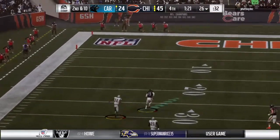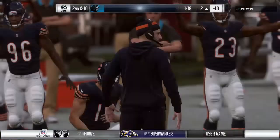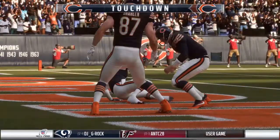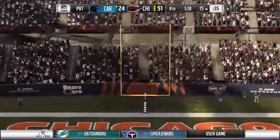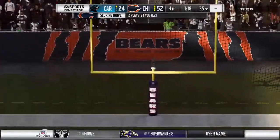Oh, this is taken in. It's complete. And he takes this one in for a Bears touchdown. Will Fuller with his second touchdown of the afternoon. And the Bears will add on to their lead. And he's got it up and through.